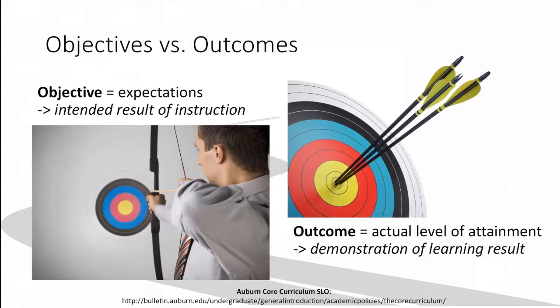We also provided a link here at the bottom for the Auburn core curriculum. If you teach one of those classes, you can see which courses are aligned to which of those SLOs, and you can include those in your courses as well.